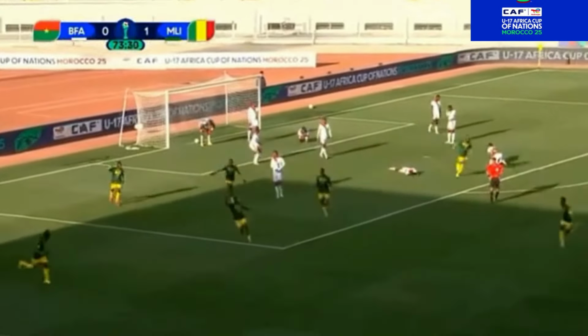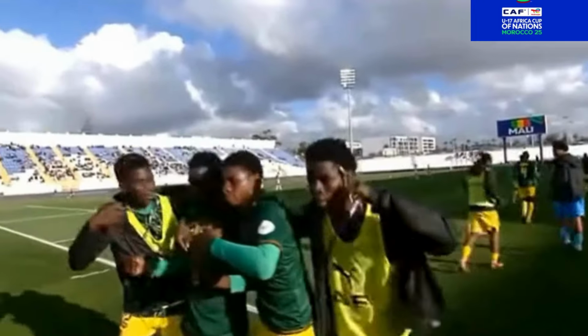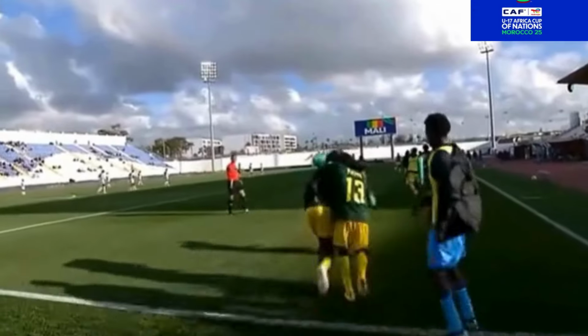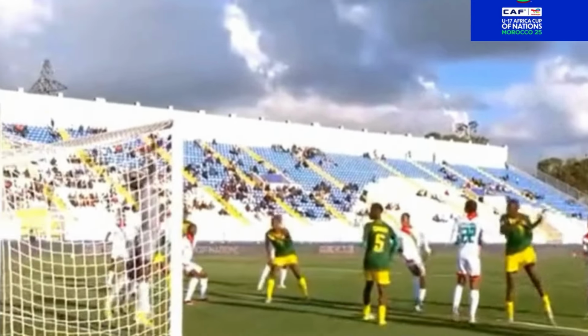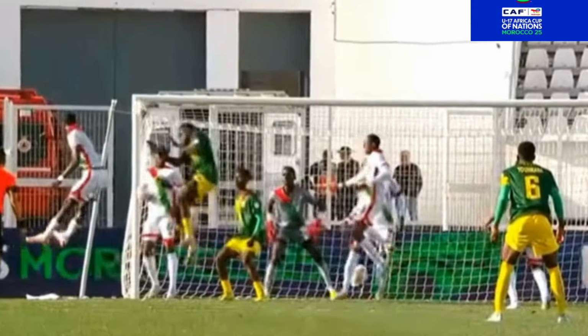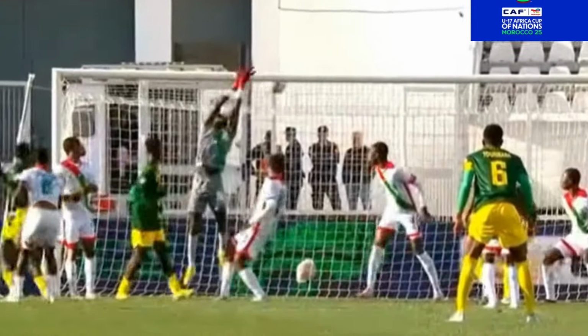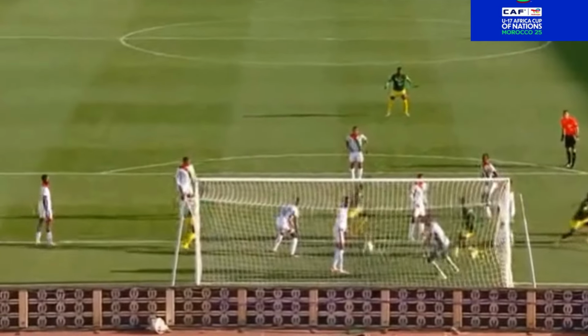Well, there you go. Now they might have to worry. At the other end. Great delivery in. And it was Traoré who leapt the highest. Burkina Faso have huffed and puffed. They never blew down the Mali brick wall.